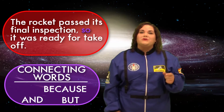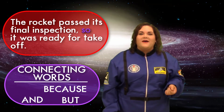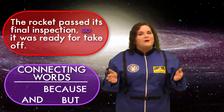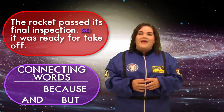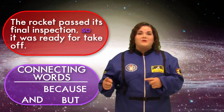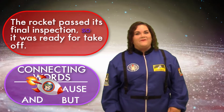Using the connecting word so connects my ideas, showing a cause and effect relationship between passing inspection and being allowed to take off. Connecting words make a difference in our sentences when we're ready to create complex and compound thoughts. So as you read, look for ways that connectors are used to connect ideas. I hope you have fun as you blast off reading.